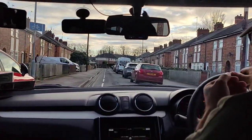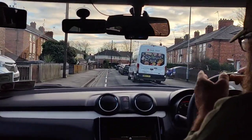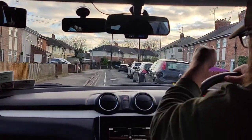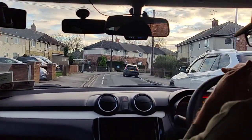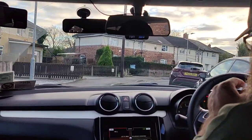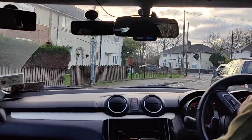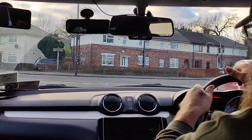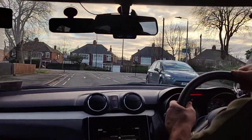Nothing wrong with going these speeds, you know, down here. You're trying to be aware of anything that could be popping out from anywhere. Especially these bigger vehicles. You can kind of start to see through parked cars. It's these larger vehicles that you want to be aware of. I'm going to be turning left. And at the end of the road, I'm also going to be turning left.